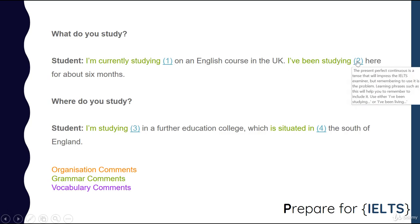Here is an example of the present perfect continuous, and this will really impress the IELTS examiner. But remembering to use it during the IELTS test is a problem. Learning phrases such as this will help you to remember to include it. Use either I've been studying here or I've been living here.